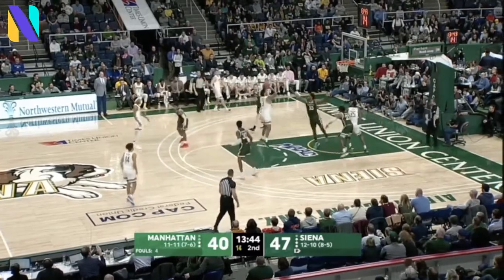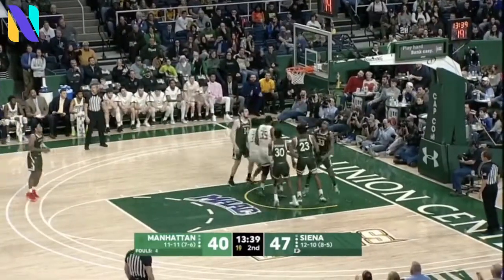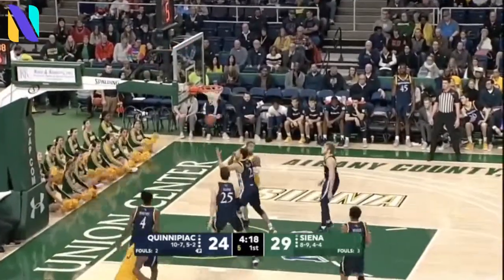Nearly 16 a contest, which is fourth best in the MAAC. Camper collects his own miss. 7-1. You can do a lot with all those inches. Camper baseline shot.